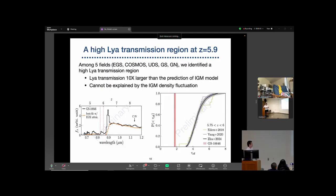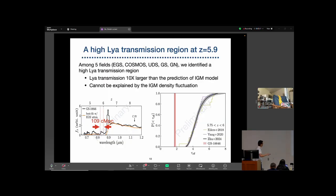IGM transmission. We perform this technique on 5 fields, 3 fields from Kepler's study and Kepler's program, and 2 fields from the JADES. I want to skip all the details, and I want to show you a discovery of a Lyman alpha transmission region as shown here. So the orange line here shows the predicted spectrum we could observe for this galaxy at redshift 6.3. However, clearly we can see a high transmission at redshift 5.8 to 6. It is higher than the prediction by a factor of 10. And the path length of this transmission region is almost 100 Mpc.